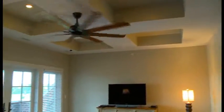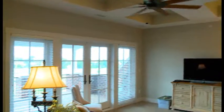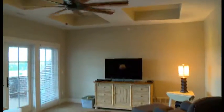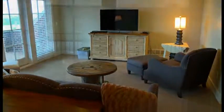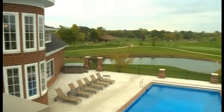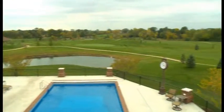There's another part of the house that's in between the bedrooms, and that's the bonus area, where the kids hang out and chill out for a little bit of TV time. So it's yet another separate space for the kids to enjoy. And that bonus room has its own balcony where the kids can overlook the swimming pool also.